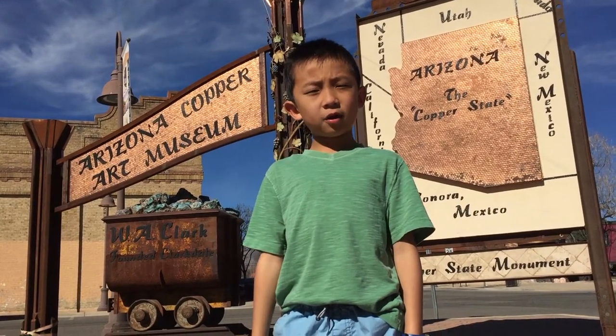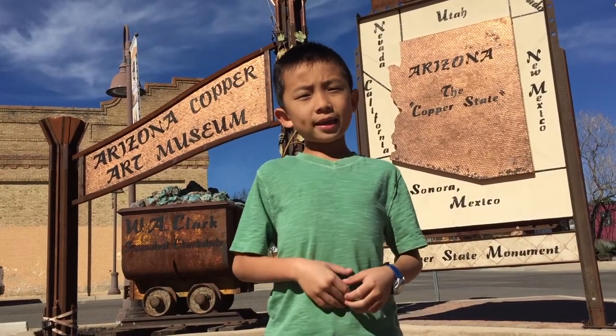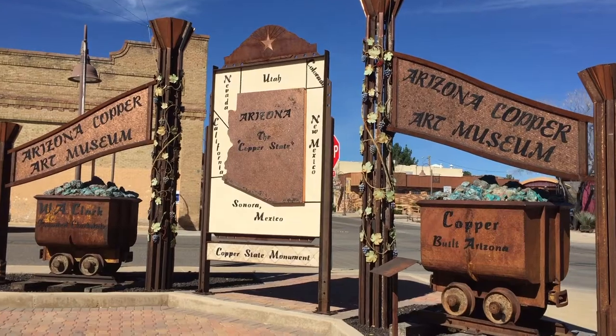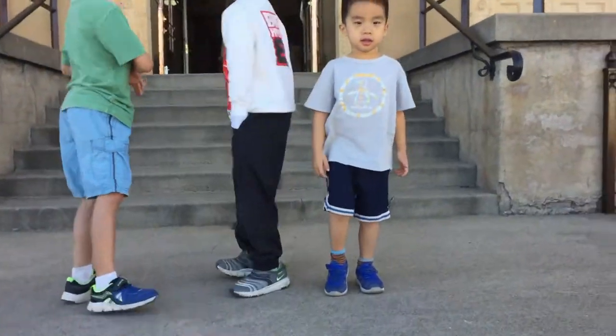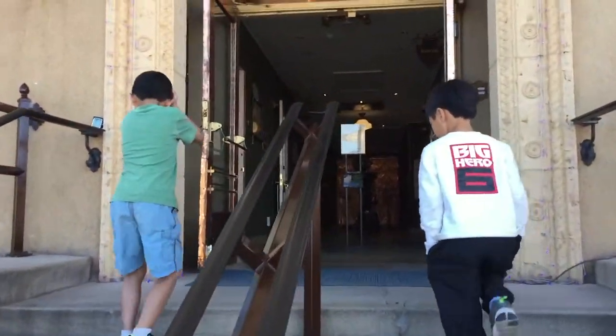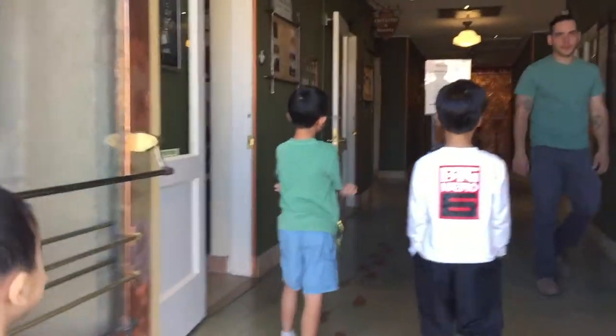We are at the Arizona Copper Art Museum. All right, let's go in.